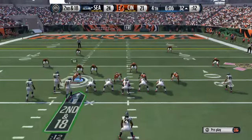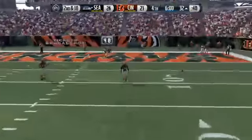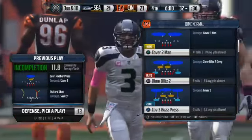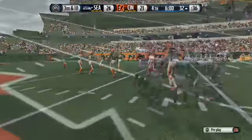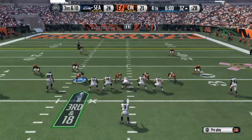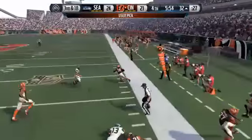Marshawn Lynch is in the backfield. The Seahawks from the 32. Wilson's pass will go for an incompletion this time. That's a nice route that time by the receiver, running the corner route, and the quarterback just throws it too far and misses it. Now looking at third down. Wilson's alone in the backfield. Wilson's got it in the gun. Intercepted by Reggie Nelson.